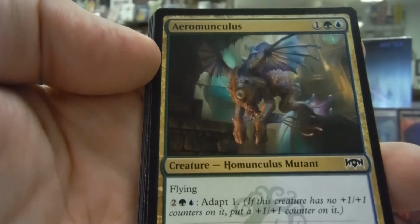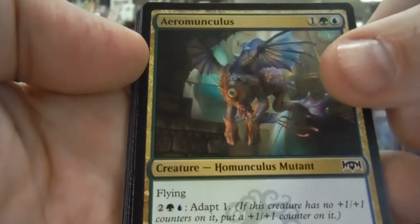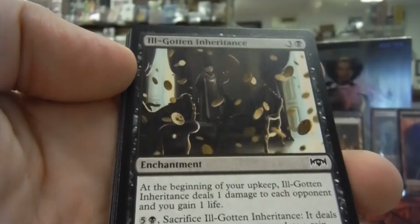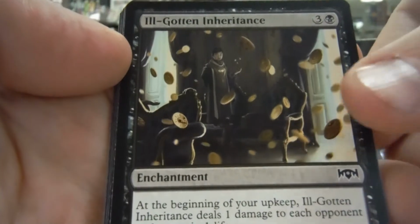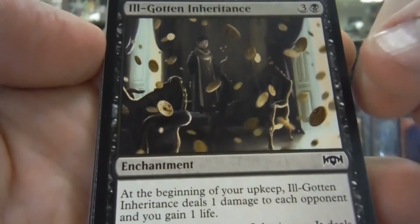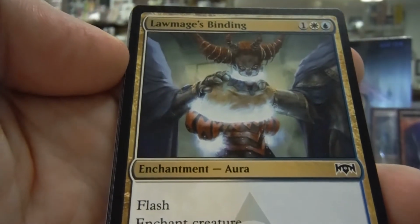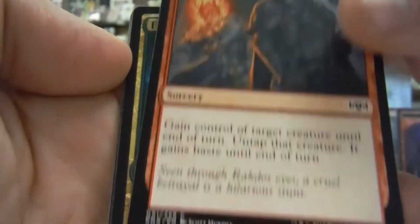Okay. Cool. So this is a special. Sorry. That's pretty. Aerial Monculus. Ill-Gotten Inheritance. Inherit at the beginning of your upkeep. Ill-Gotten Inheritance deals 1 damage to each opponent and you gain 1 life. Wow, that's not bad. Just as a little quick control mechanic. Law Mage's Binding. Act of Treason.